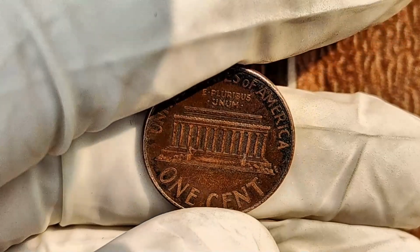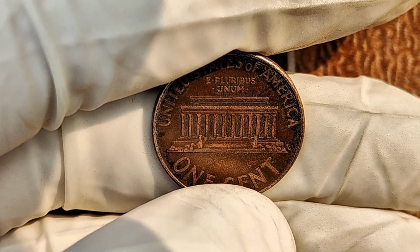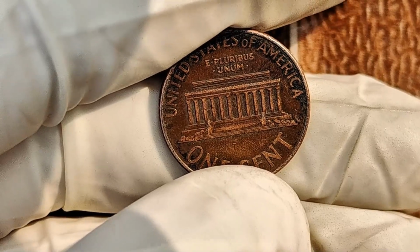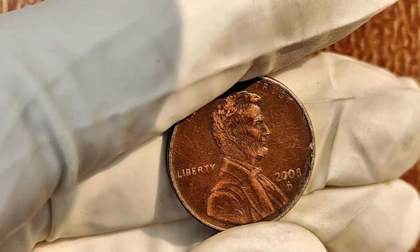What would you do with $2 million? Pay off your debts. Travel the world. Buy your dream home. Now, here's the kicker. Most people don't even know what to look for, and these valuable pennies end up sitting in jars or getting spent on a cup of coffee.